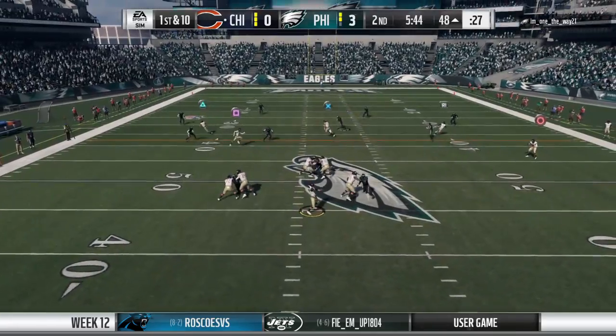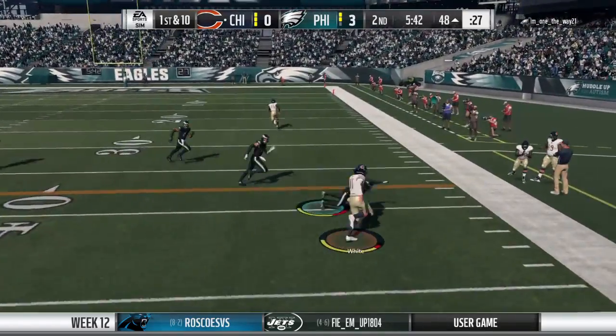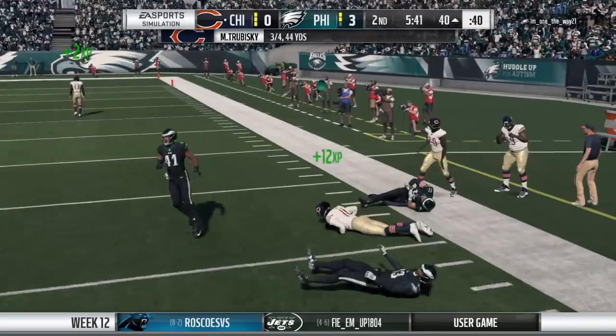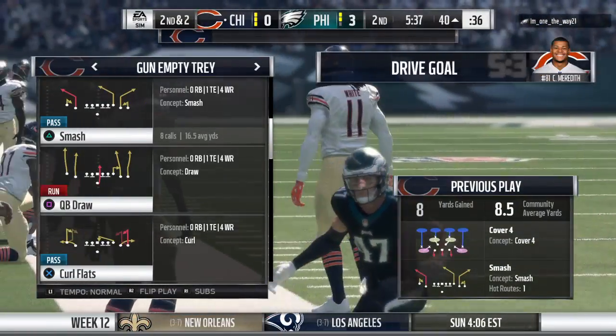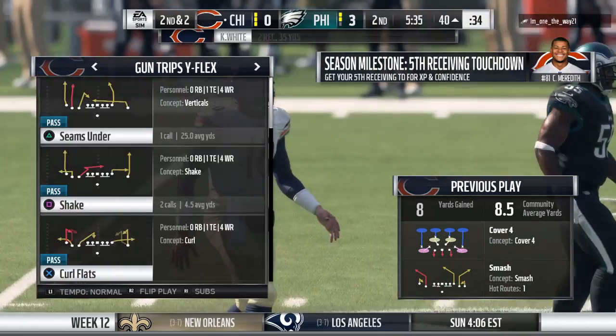Now Trubisky on first down. He completes it right side to White. And he'll be brought down, it looks like right at the 40. A good pickup there. 8 yards on the first down completion.